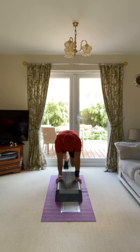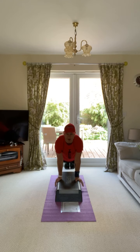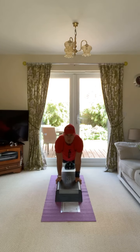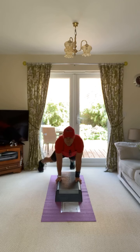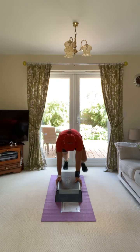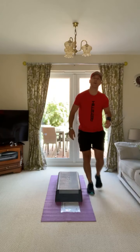So a core exercise, I want your feet together, I want your weight forward, so I want you all on your tiptoes, I want your shoulders over your hands, so you're in a straight line, you tap from side to side, try and keep to the beat of the music if you can, okay? If you can't do side to side, tap out one leg at a time. If you can't do that, just hold out a plank, okay? So there's 3 ways of doing that exercise. They get repeated 3 times, like I said.